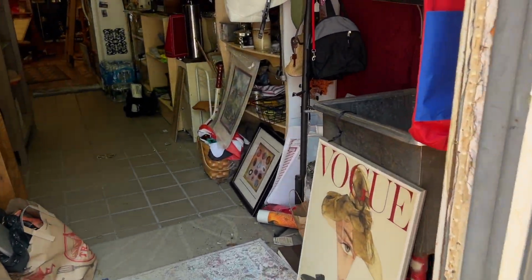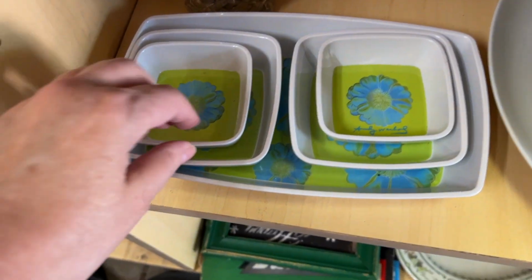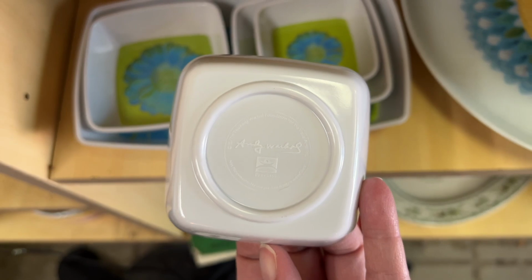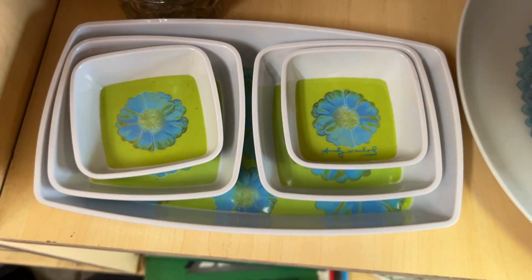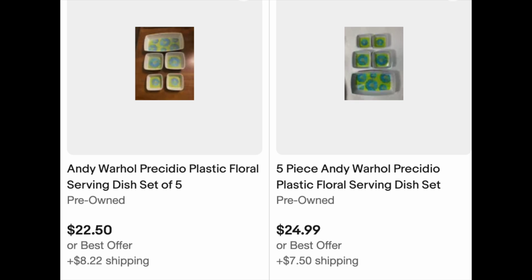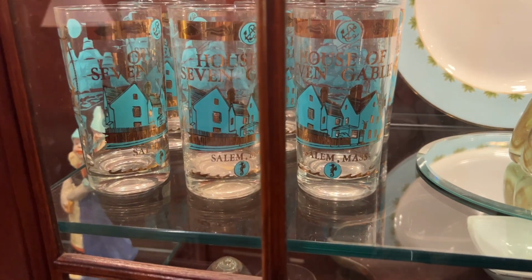So I made my way inside the store, and on one of the lower shelves, I noticed these really cute trays, and it turns out they are from the Andy Warhol Foundation. They're melamine, and I just thought they were adorable, really pretty. It's the Tacoma flower. I looked them up online and I found two for sale, so they run around $22 to $25.